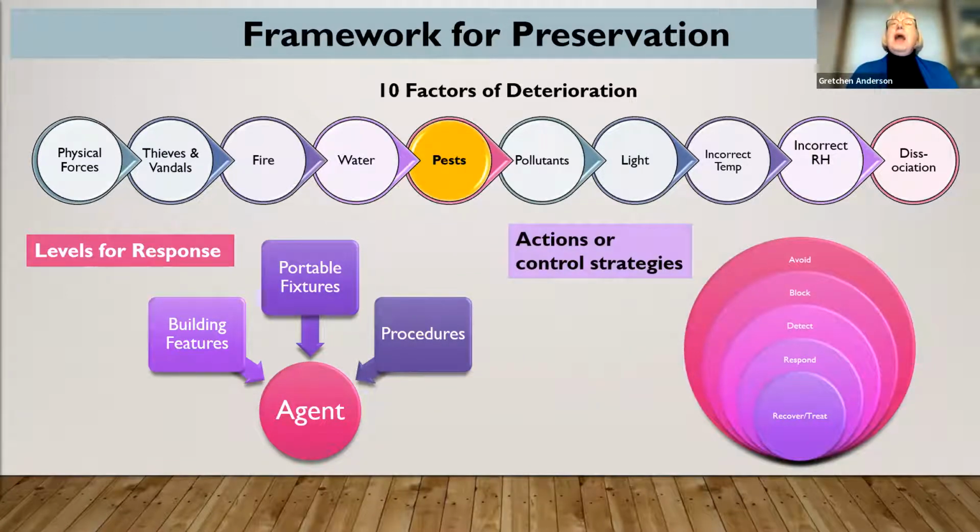Then you apply these five agents, or these five actions or control strategies, to each one of the levels of response. It is always ideal to avoid. If you can't avoid, then you block the agent. And in this case, we're talking about pests. We detect or monitor, and then we respond. The last thing to do is recover and treat.